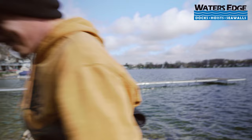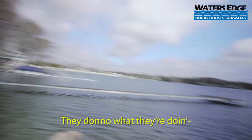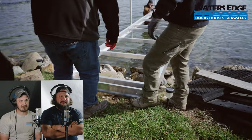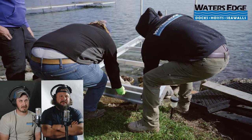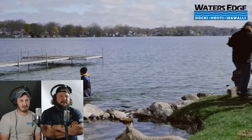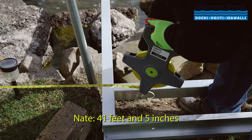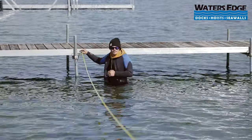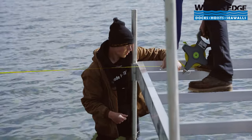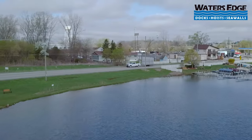It is cold. Yeah, we're just getting it close right now. We're gonna move over. I don't know what they're doing. Young whippersnappers. So what we're doing here is we're getting the angle adjusted and we're getting it square off of the neighboring dock to the left there. You know, I've learned that 2 inches over the course of, I think this pier is 150 feet, will make it way off at the end. We got 41 feet and 5 inches. Gotta go that way 2 inches.